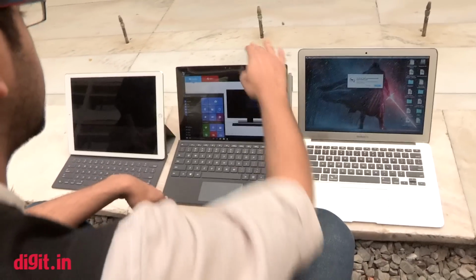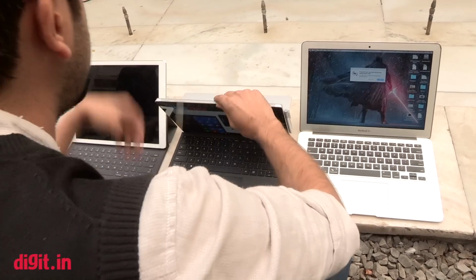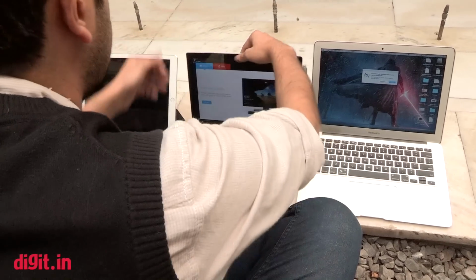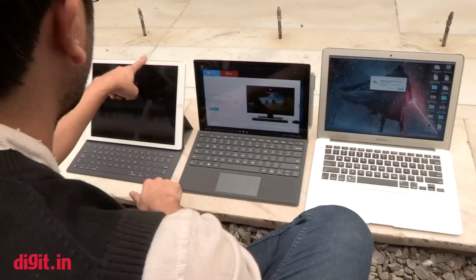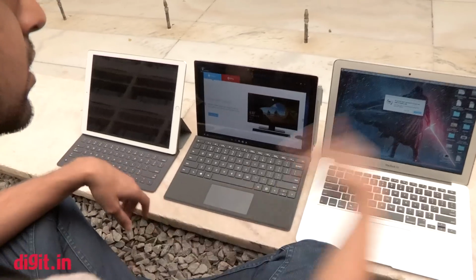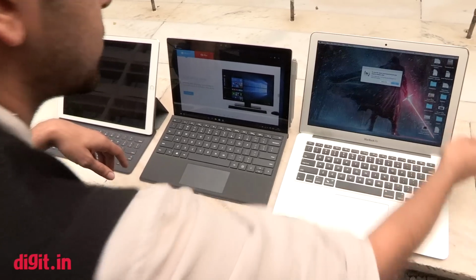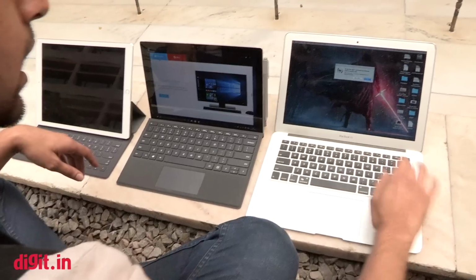Now, of course, like I told you, the Surface Pro 4 can be changed on the angle of viewing, so if I need it to be lower or if I need it to be higher to reflect the sun, but the same cannot be said for the iPad Pro. And of course the MacBook is a full-fledged laptop, so it does compete directly with the Surface Pro 4 as far as viewing angles are concerned.